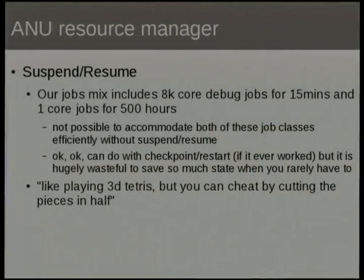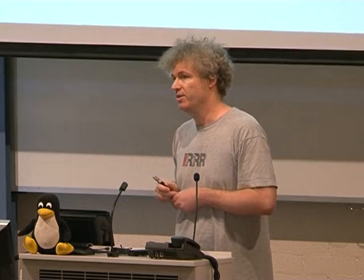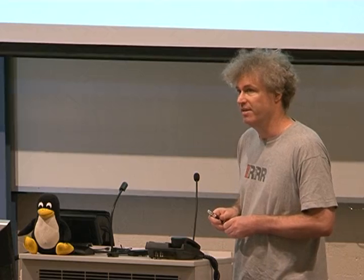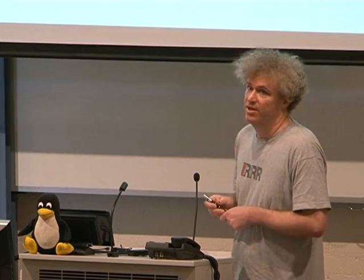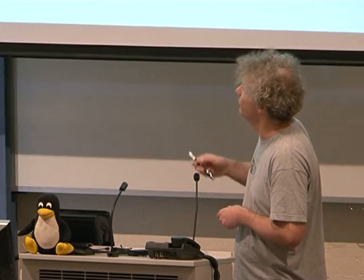You can mix these style jobs with checkpoint restart, but checkpoint restart A doesn't work, and B it's inefficient. It's inefficient because generally when you run this 8,000 core job, it doesn't do any I/O, or very little. When the job comes on, the operating system just pages out RAM if it needs it, so it pushes these suspended little jobs out to swap. But generally the scheduler is able to find nodes that already have sufficient empty RAM that it doesn't even need to do that. Checkpoint restart involves saving the entire state of the jobs to disk, and it does that every time, even if the job only runs for a second. So it's extremely wasteful. Suspend resume is in fact better than checkpoint restart.